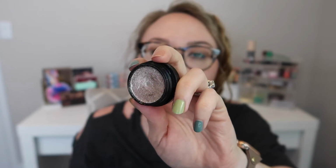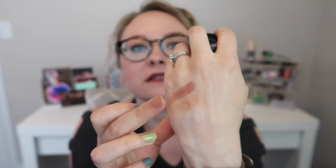You can see the pan in there, a little smaller pan than the other ones. But here is, oh, look at that. It's just such a shiny metallic, so pretty. If you like cool tone shades, this is a very good one. Okay, those are all of my Super Shock shadows.